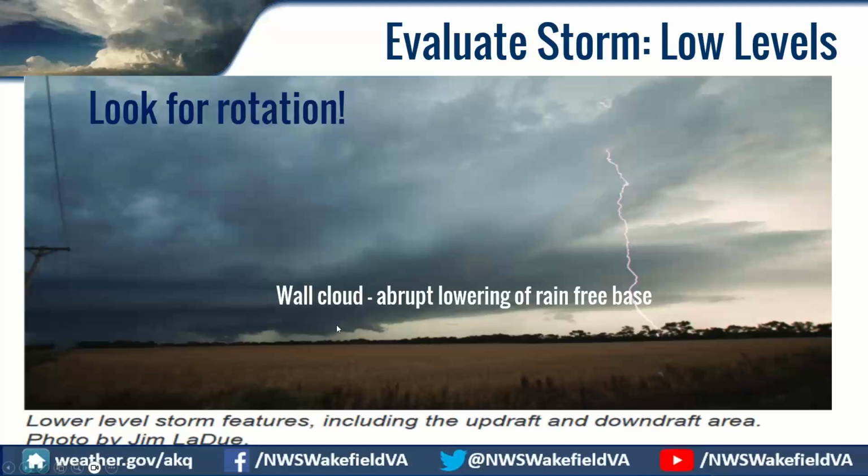So that wall cloud is going to be, again, the abrupt lowering of the rain-free base at a spot. So you can start to see the spots kind of showing right here in the wall cloud, and you can notice the rotation there. Now, again, with respect to spotting, the funnel cloud is not going to be in contact with the ground. So if you have a little protrusion coming down in that wall cloud area moving towards the ground, if you're seeing impact with the ground in terms of debris getting kicked up, in terms of damage being done, that is the tornado on the ground, not the condensation funnel itself.